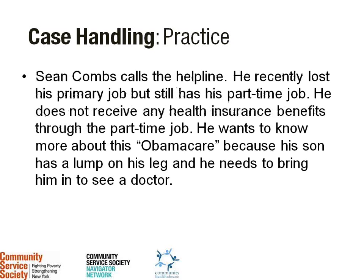Okay, and then this is our last case. We'd like to read about Sean Combs. Sean Combs calls the helpline. He recently lost his primary job but still has his part-time job. He does not receive any health insurance benefits through the part-time job. He wants to know more about Obamacare because his son has a lump on his leg and he needs to bring him to see a doctor.